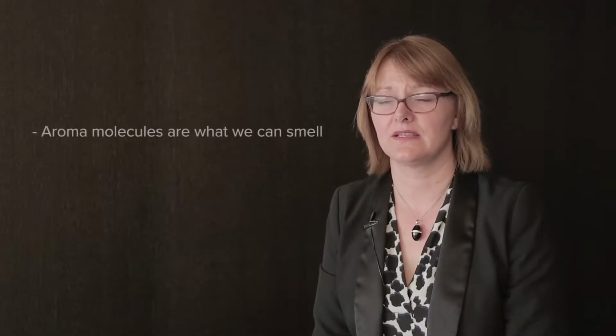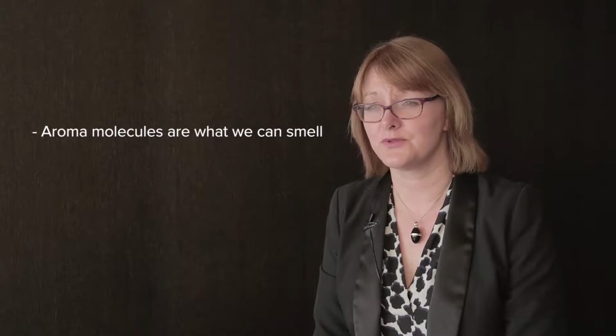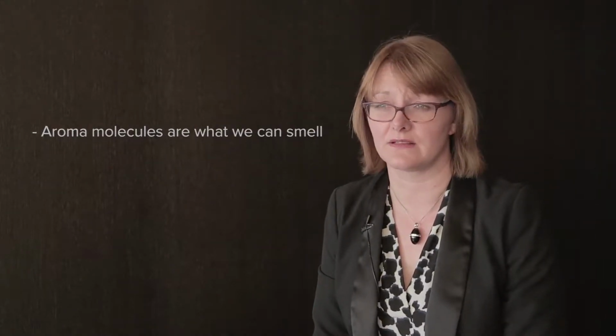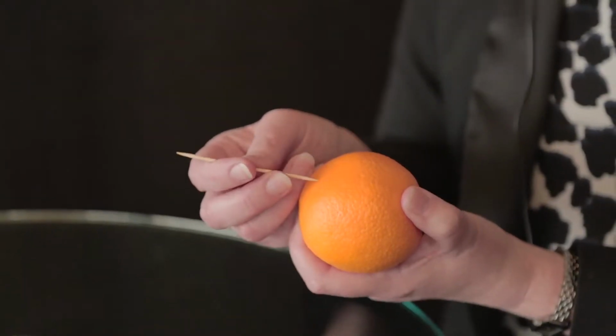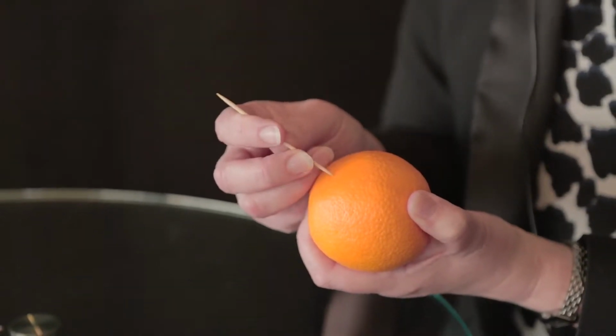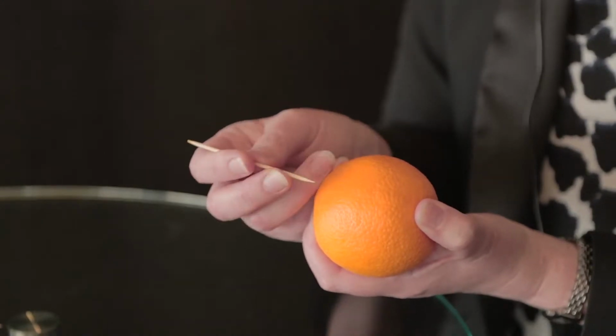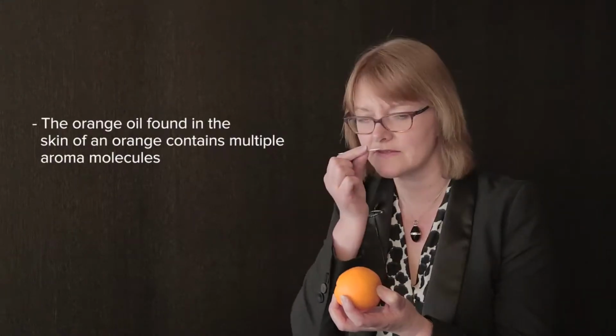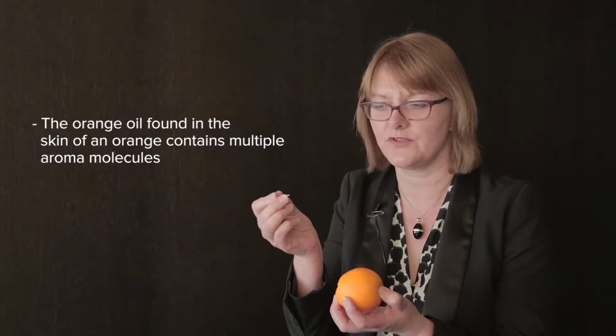Aroma molecules are the reason that things have a smell. They are found in food, in drink, in fruits and flowers, and of course in fragrances as well. If we think about an orange, there are aroma molecules in the surface of the orange. In the dimples of an orange, if we were to prick them, you can see that the orange oil comes directly out of the skin, and then you can smell it on the end of a toothpick.